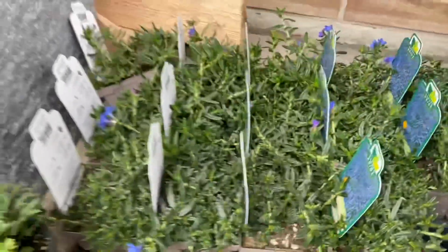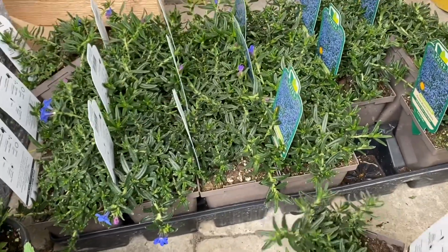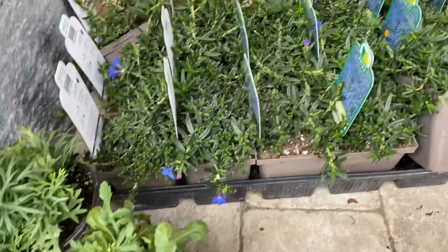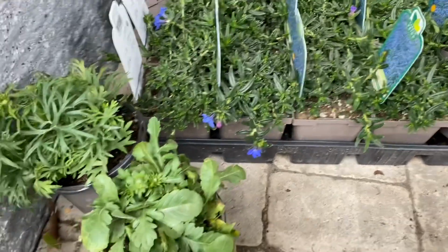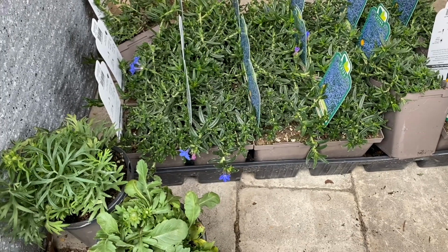So yeah, these are all the plants I bought. I have about 18 of these, and I plan to create a drift of these, and I'll show you where I'm planning to put these, and where they're gonna go in my garden. So these are all the plants. Excited to get them in the ground, and I'll take you along as I plant them.